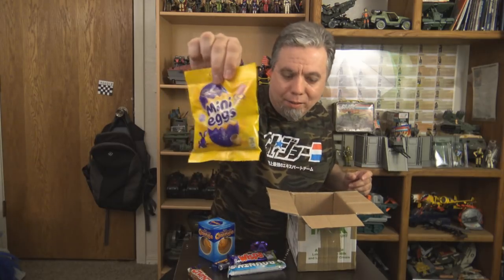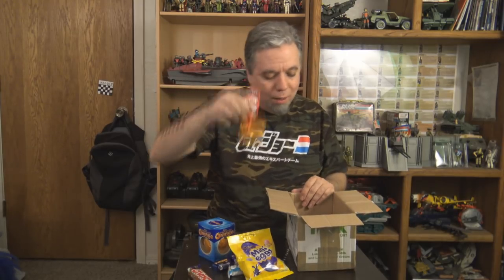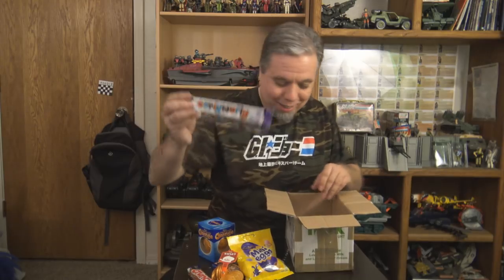Oh, what's that? Mini eggs. Oh, gold coins. Now we have gold coins. I always used to love these as a kid. I wonder if these are any different from the gold coins that we typically have here in the States. You give a kid a gold coin and he feels rich, right? He feels like he's got $1 million and you can eat it. It's a curly whirly. Nice.